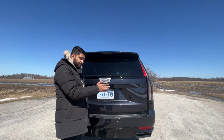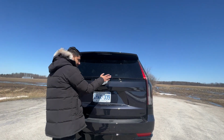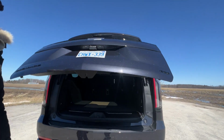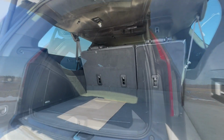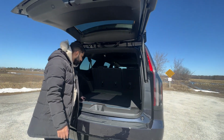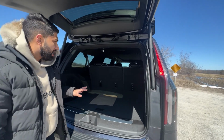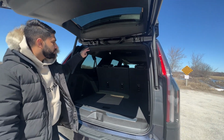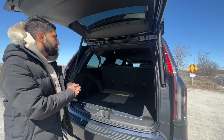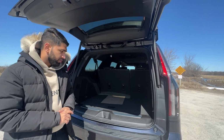So to open it up, because you probably can't see any actual latch or handle, the way you open it is you just slam your hand here and boom, it opens up for you. So we've got a fair bit of space in the trunk space of the Cadillac Escalade. You can definitely put a suitcase or maybe 2, as well as a couple other things, which is very, very nice. Obviously, in terms of seating, you can do 2, and then 2 in the back, maybe a 3rd person in the 3rd row, for a total of 7 people, which is honestly ample for this huge SUV.